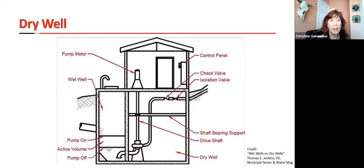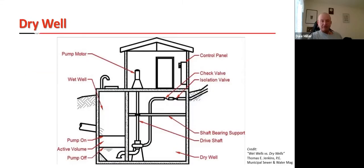So there's a wet well, and then here's the dry well. Tell us about this. Yeah, this is just a different type of pump station. It still has a wet well on the left, but the pumps are not in the wet well. The pumps are to the right, which is basically the basement of that building. The suction from the pumps goes into the wet well, but the pumps are in the dry side. That's why it's called a dry well, wet well situation. Sometimes it has a pump motor up top, and then there's a drive shaft that runs down to run the pump.